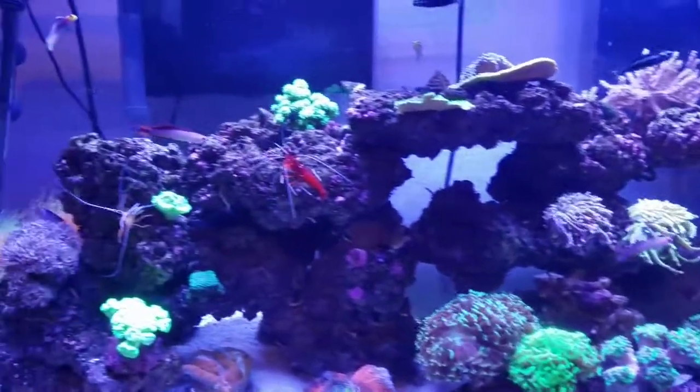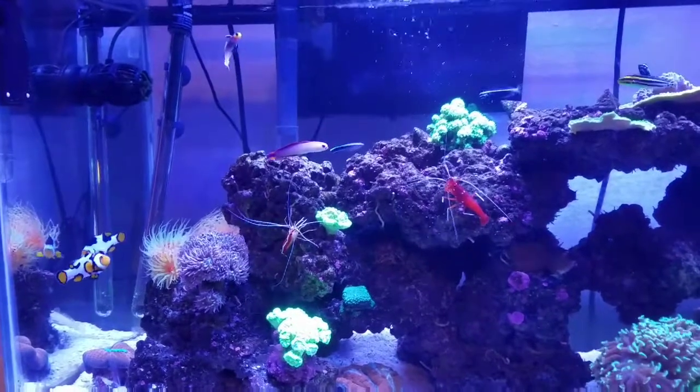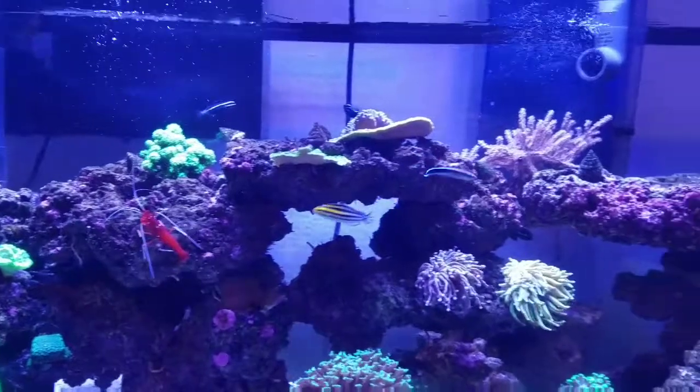Because the tank is only 4 feet, I didn't want to go with just a couple of mid-range fish as far as size, so I decided to go with a little bit of eye candy, bring some color in here with some smaller guys.